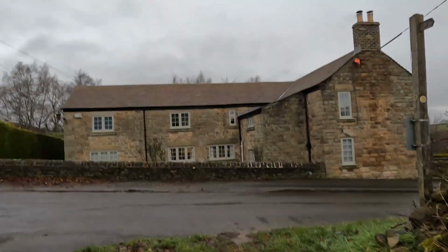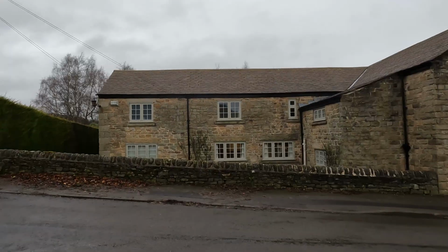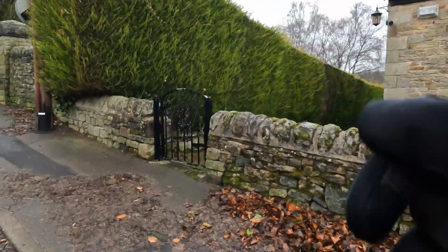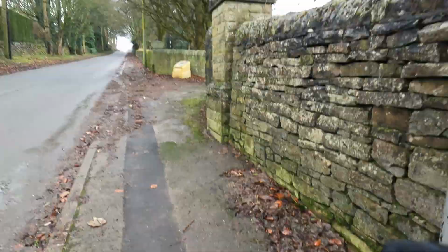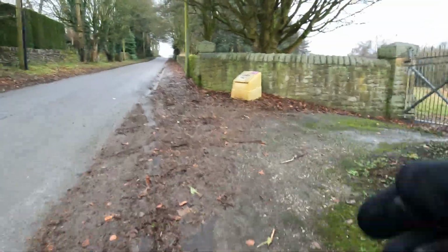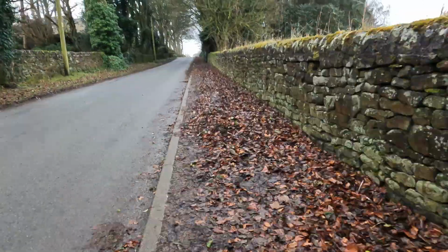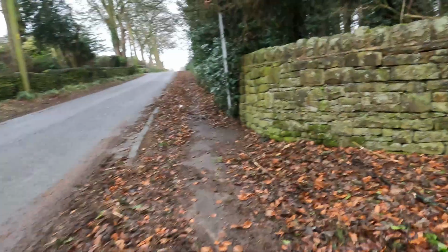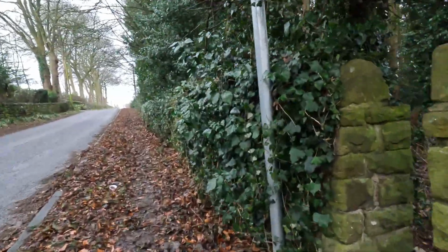I think that's Loads Road in Holy Moorside. You can park down the hill to the right if you want to come and recce this section in person. But we're going left and we're going to be heading into the woods where those trees are. See the little sign next to the wall. Turn right through the gap.